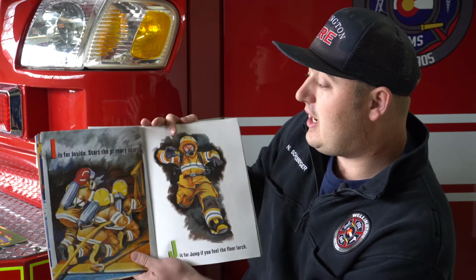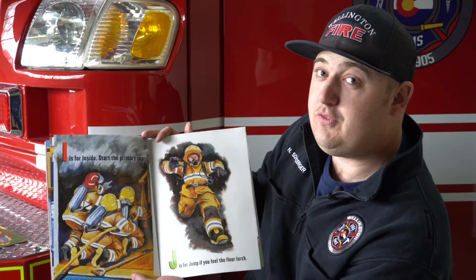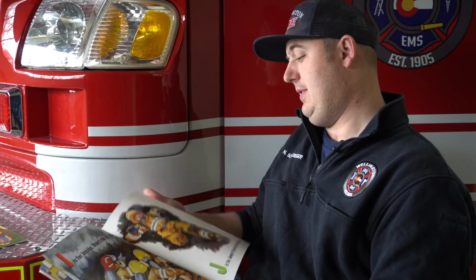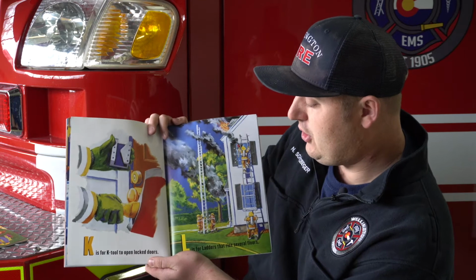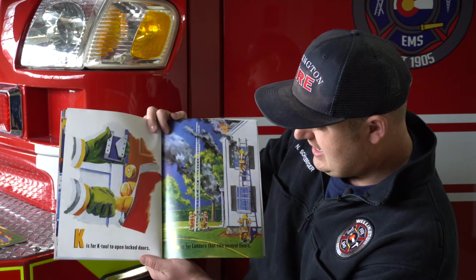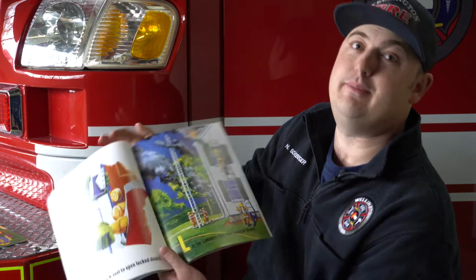I is for inside, start the primary search. J is for jump if you feel the floor lurch. K is for K-tool to open locked doors. L is for ladders, rise several floors.